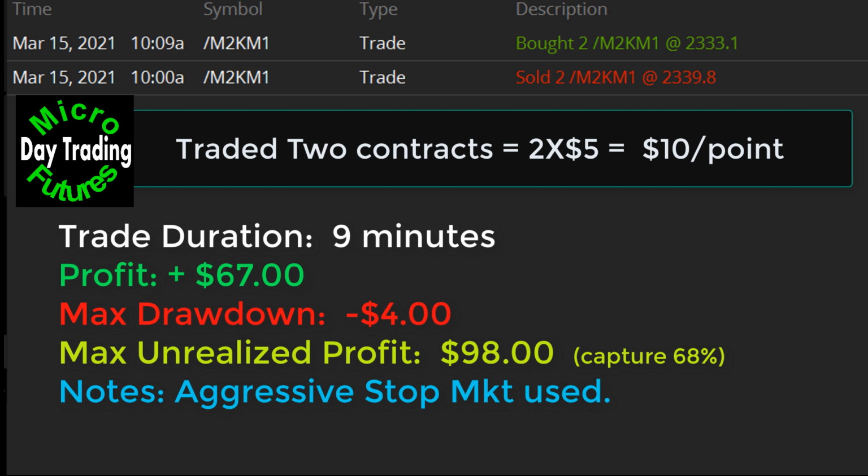I know if you're a beginner, some of those details seem to be happening a little fast, but that's why we have the pause button. And let's go over the trade now. Duration 9 minutes, made $67. Maximum drawdown, hardly anything. Even though I was willing to risk up to $40, I only had to risk $4 on the trade. And risking that just $4 on the trade is not quite right.